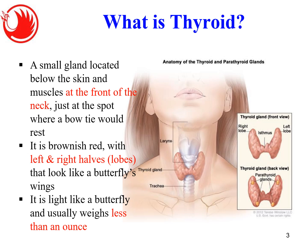The thyroid is a gland that is part and parcel of the endocrine system, which is a collection of glands that produce all-important hormones responsible for metabolism, growth, sexual function, sleep, and mood.